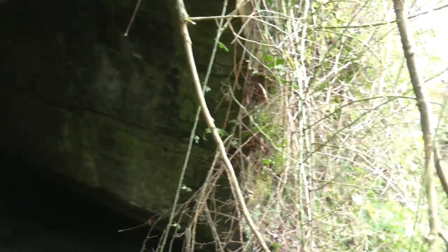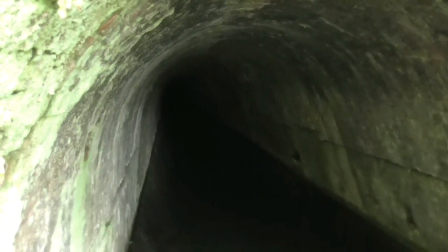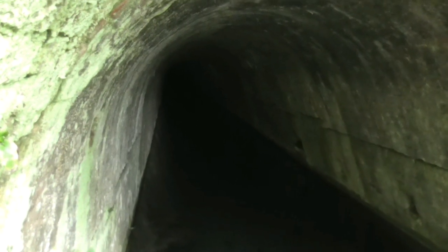There hasn't been a boat through here for 150 years, and most of the canal's now buried into the landscape. But I did want to come in here a couple of years ago, but one thing and another, it never happened, and I would have been the first person for a long time to go through this tunnel.